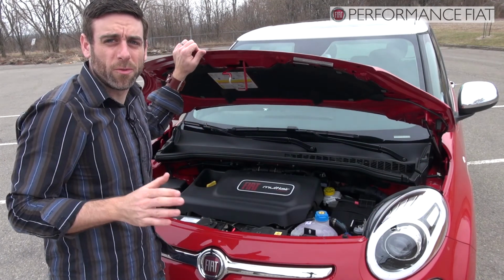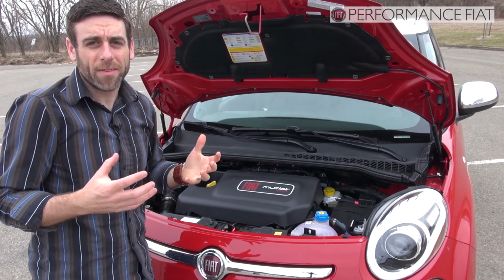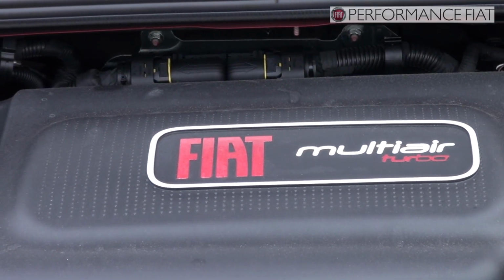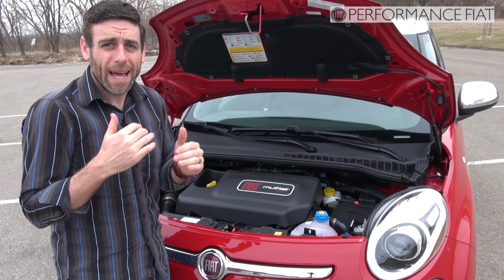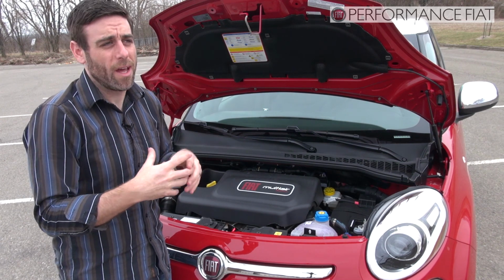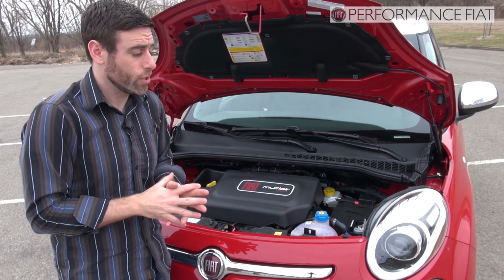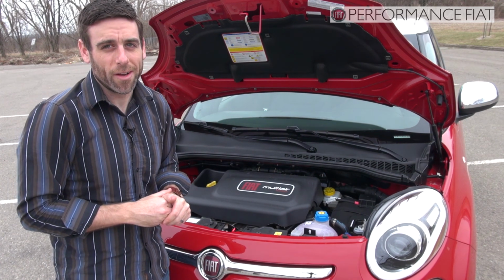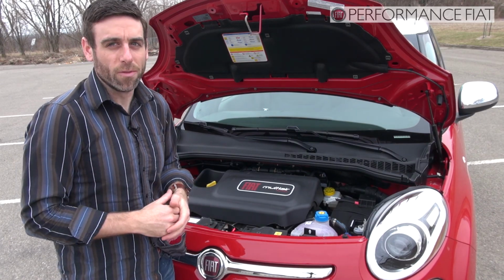The 500L comes with a 160 horsepower inline four-cylinder engine. Now, it's called multi-air, and basically what that means is that it's a smart system that mixes the air-to-fuel ratio at different levels depending on the circumstances, the air temperature and different things like that. That produces a much more efficient engine. And it is a turbocharged engine, which means you're gonna have a lot of power. You put your foot down on the gas and it goes.